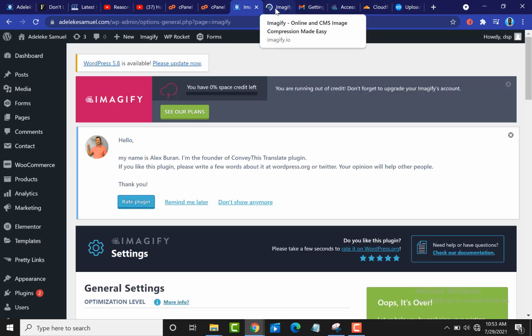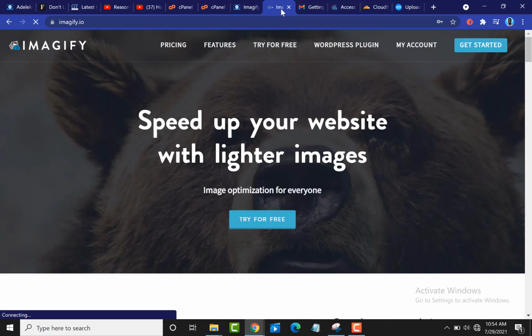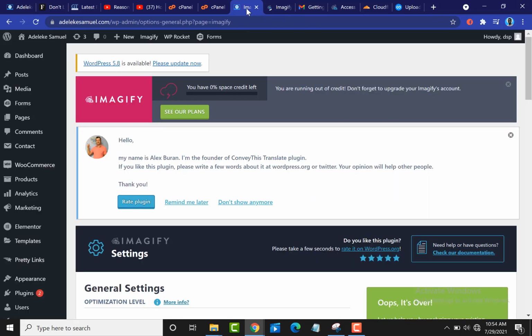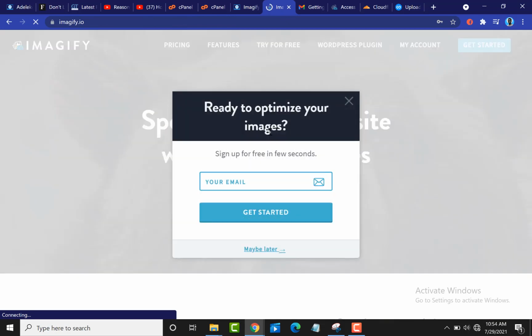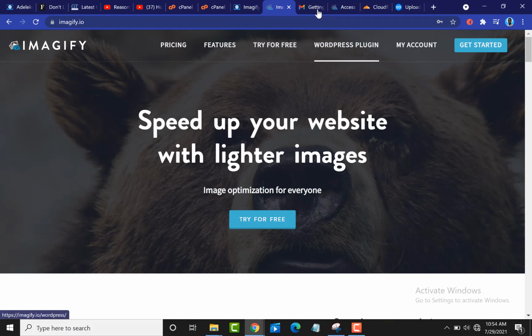So the first thing you want to do is this. After you have installed and activated the Imagify plugin, you need to create an account on Imagify itself. It is this account that you want to connect with your website. This plugin is just what connects your Imagify account and your website together. So you just come here and sign up. Very easy to sign up. Enter your email address and click on Get started. When you do that, before you can generate your API key, you need to verify your account.